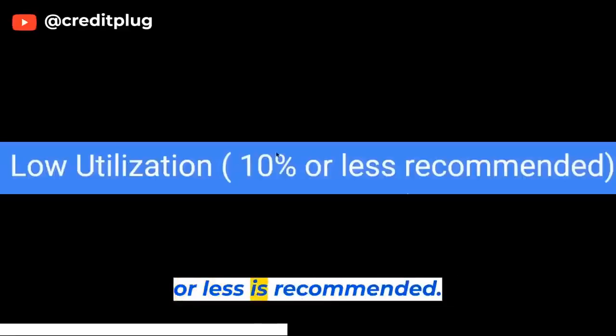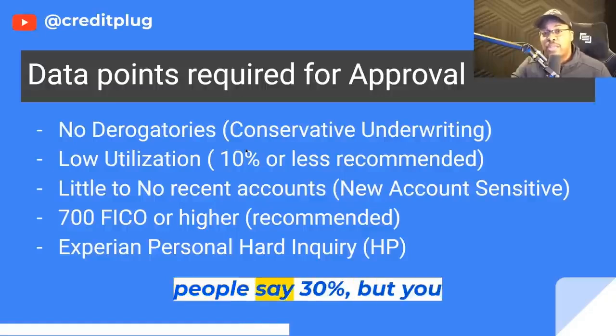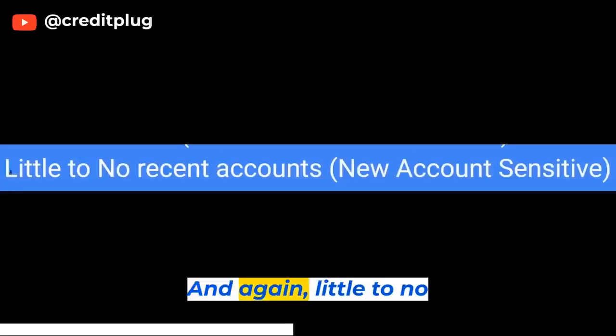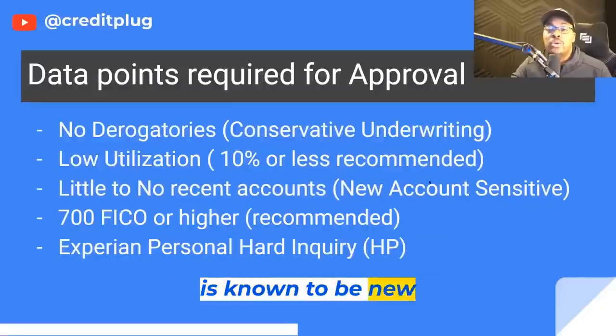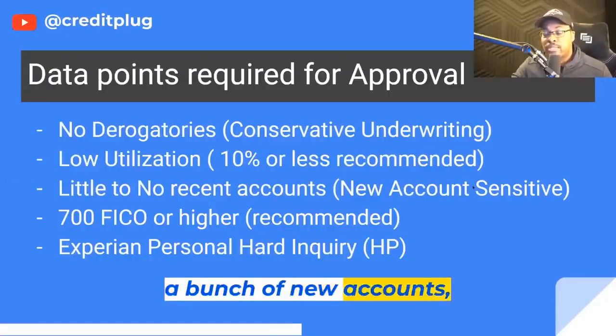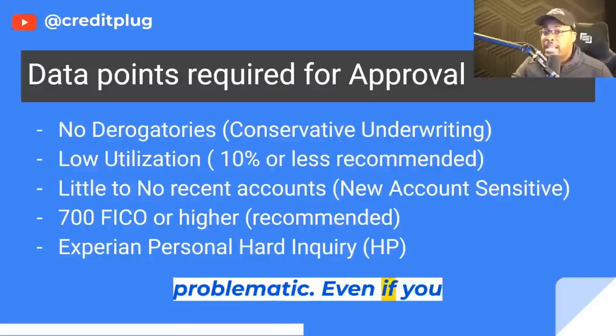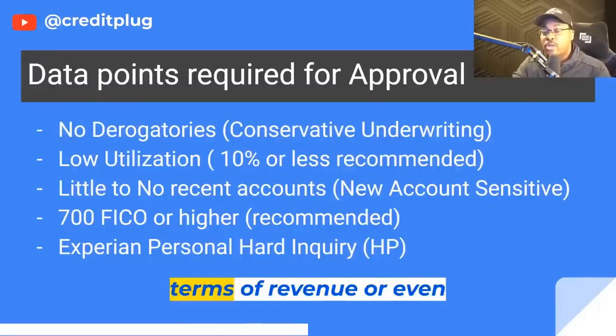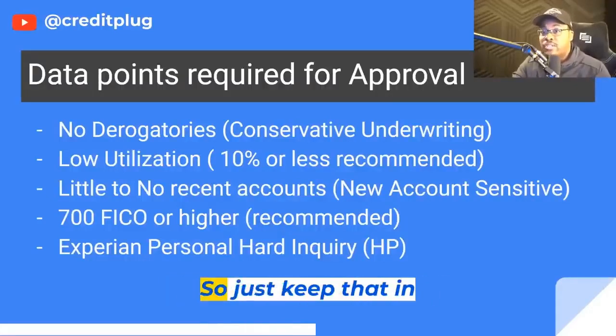You also want to make sure you have low utilization, right? 10% or less is recommended. I know a lot of times people say 30%, but you really want to make sure you're under that 10%. And again, little to no recent accounts. So PNC is known to be new account sensitive. So if you recently opened up a bunch of new accounts, then that could be problematic, even if you do have all of the required data points in terms of revenue or even credit, right? If they see that you recently opened up a bunch of new accounts, that could be a reason for you to get denied. So just keep that in mind.